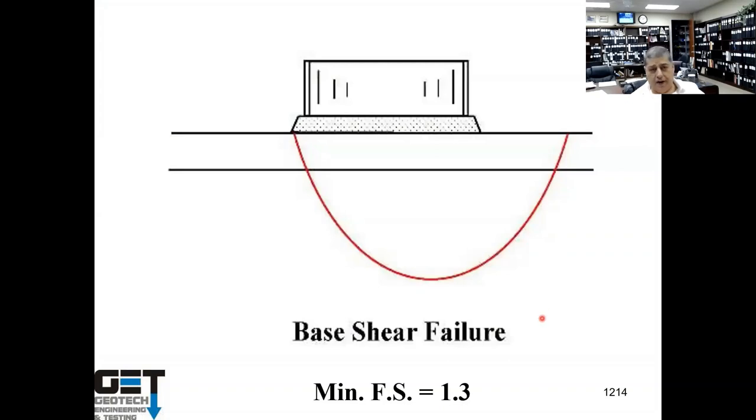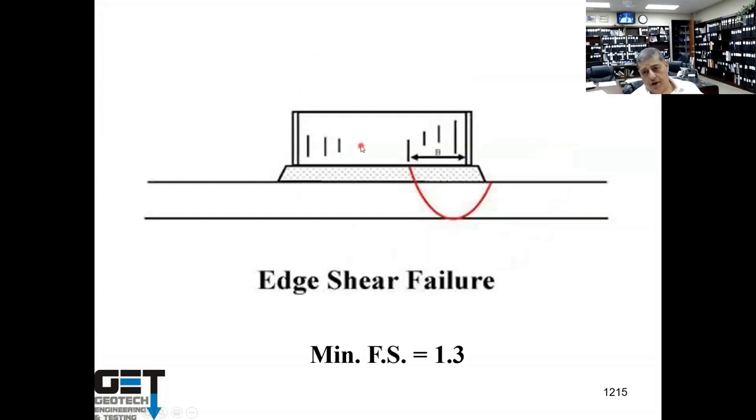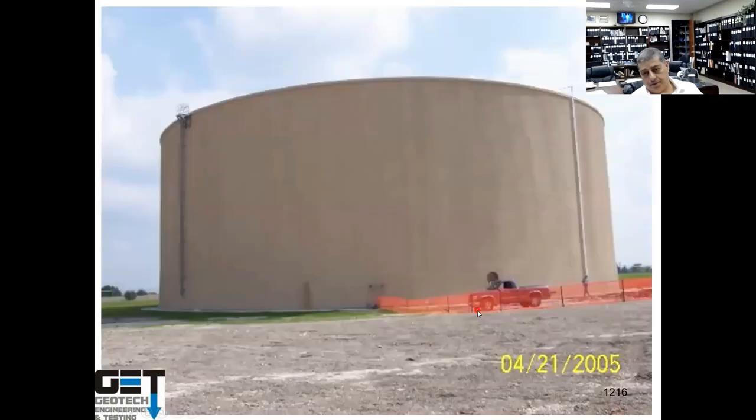The types of failures we have for storage tanks: base shear failure usually doesn't happen very often. You need a minimum factor of safety of 1.3. We have edge shear failure. This happens a lot. So you've got to make sure these soft soils here don't fail. You can have a ring wall here, drive some sheet piling to bring it here, so that the failure surface has got to go all the way down here. That way it doesn't fail.